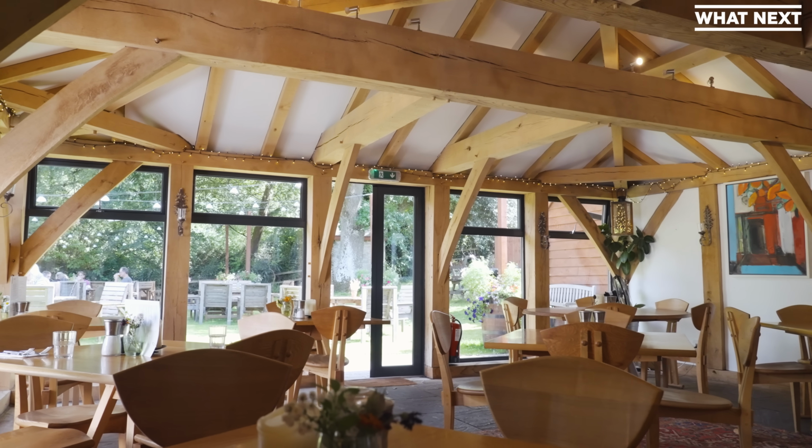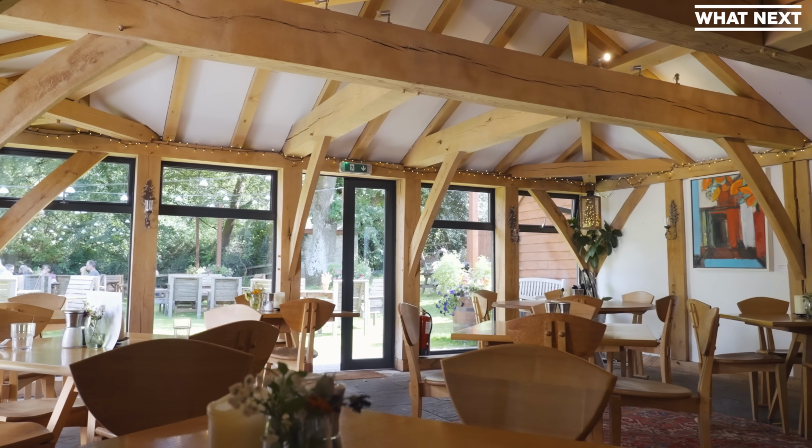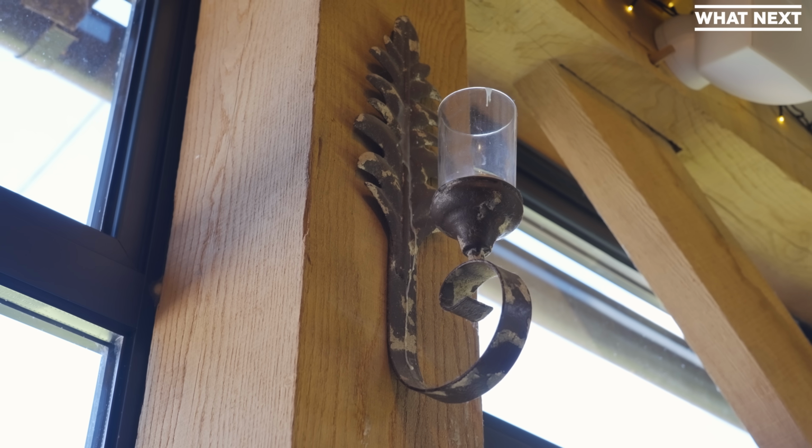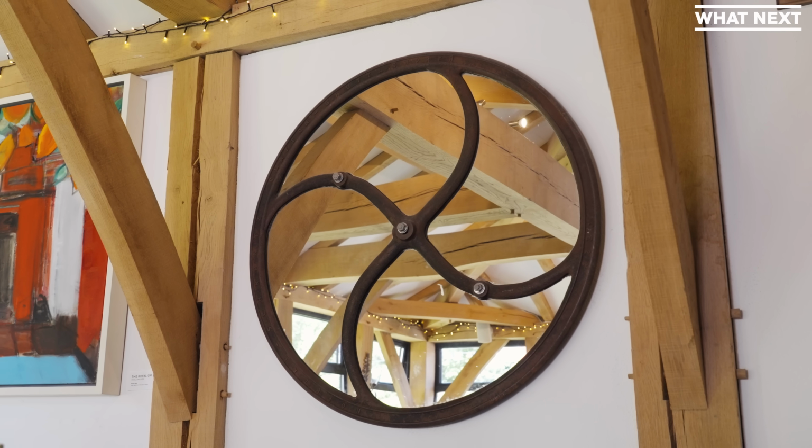This part of the building, which was added in about 2017, is called the Oak Room. They spent a lot of time working out what to call it. It's not part of the historic structure, obviously, it's a modern addition, but eventually they settled on the Oak Room because it's made of oak.